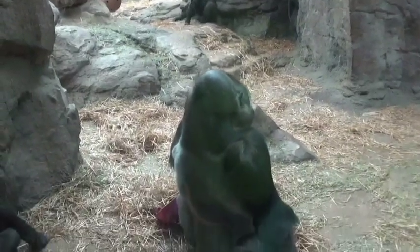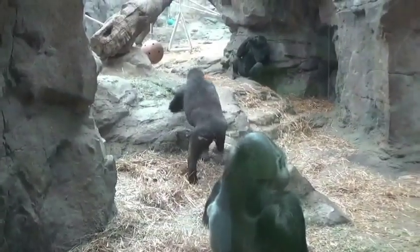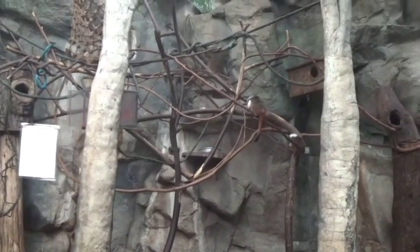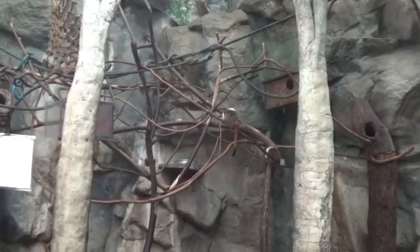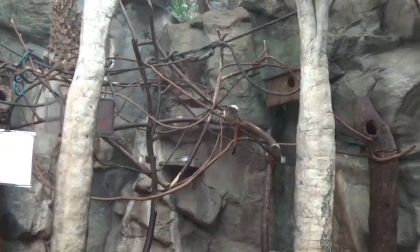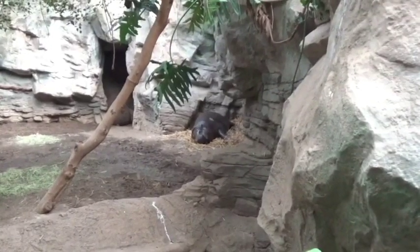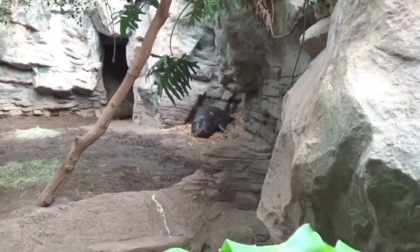Now here are our gorillas. They're just sitting there and everything. There's the little baby over there, and there goes the mom. These are the tamarins. And these guys are amazing. They're primates and they do the same thing that lemurs do, come around and walk all over. There's our pygmy hippo over there, just lying down on the hay, just relaxing.